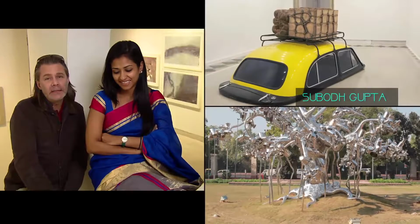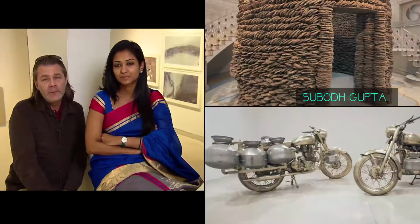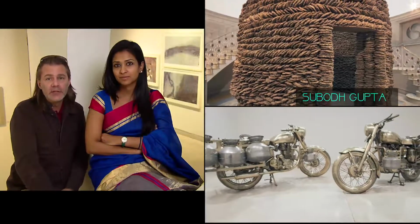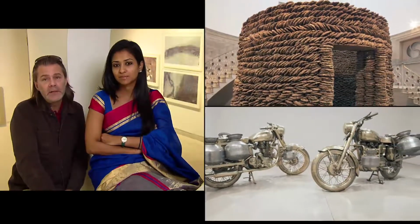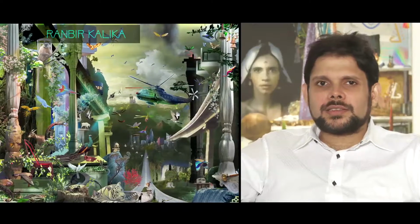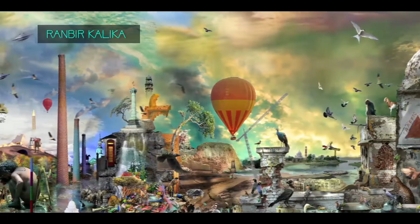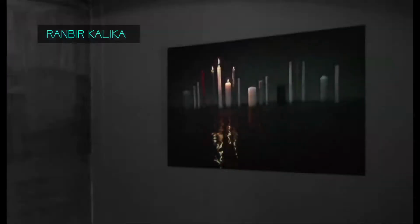Subodh is primarily a sculptor, but he also makes paintings. He's made some video works. And the sculptures come in many different sizes and shapes and materials. Ranbir Kalika combines paintings, digital works, projections. It's something that's quite magical and something which is quite unusual and unexpected.